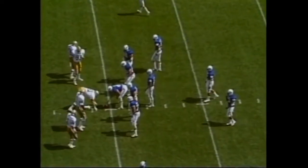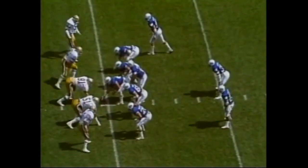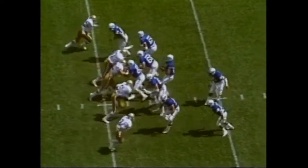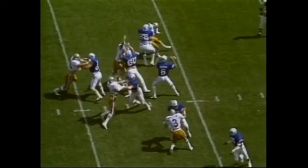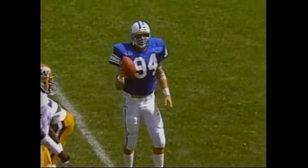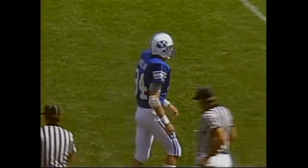Here we come. Bosco up over the ball. Two setbacks. Got Bellini to the right and Kozlowski to the left. And he's back to throw. Good protection. Over the middle. Diving catch. Nice catch that time by Trevor Malini, the tight end.